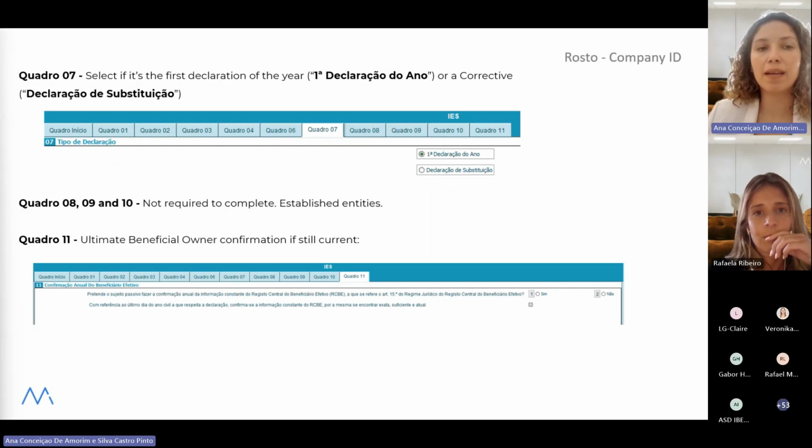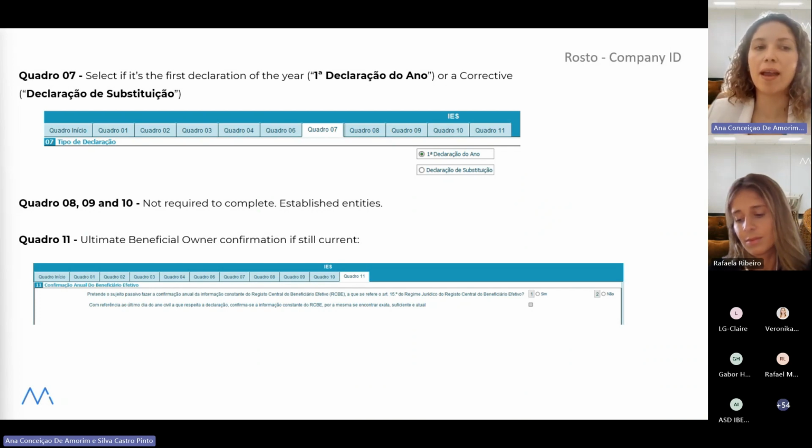And then field 11 is regarding ultimate beneficial owner. And this basically will ask you if the information that you previously informed the tax authorities is still current. If so, select yes. If not, and you're still within the deadline to fill in the annual VAT return, I would suggest to submit the information on the ultimate beneficial owner that you currently have, and then come back and submit the annual.